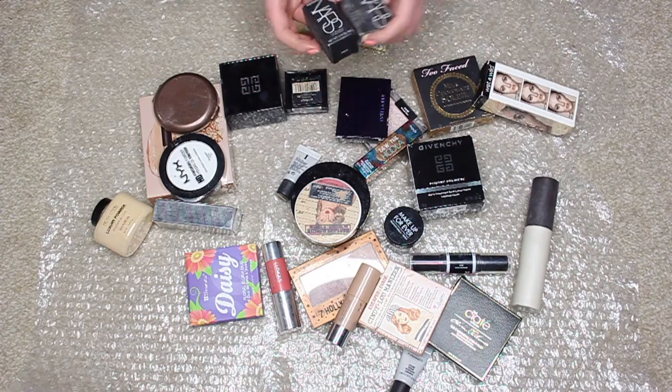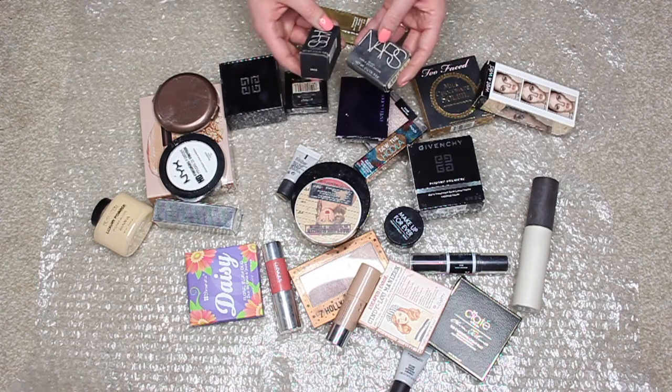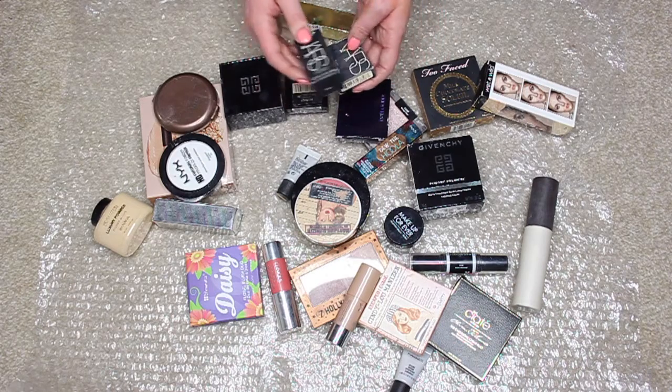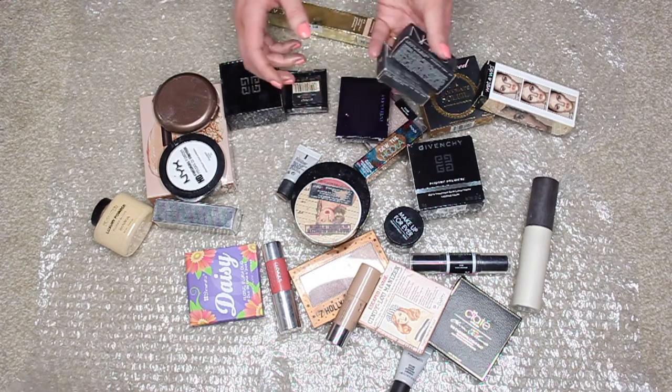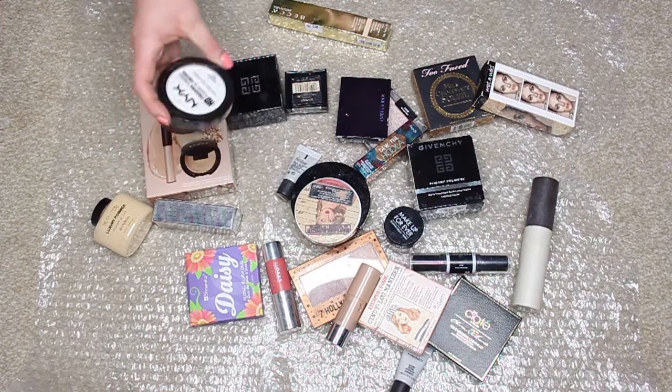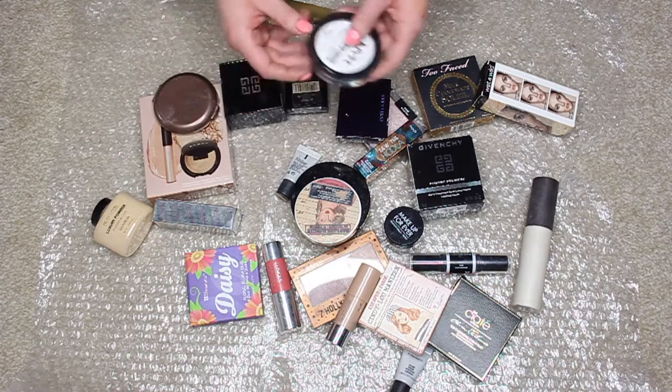And I have two from NARS, and these are both in the shade Orgasm. So I have the multiple, then I also have the normal blush, and I absolutely love this. It just looks so good, and I love these, so I'm going to keep these. I think I got them when I had a beauty box a long time ago. And then I also have the NYX HD finishing powder. I'm keeping this because I've heard so many great things about it.